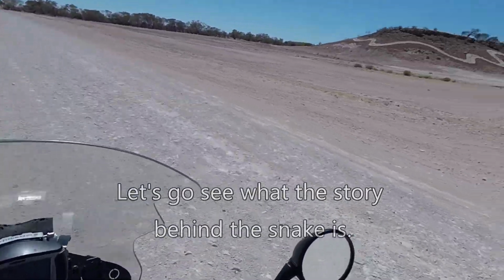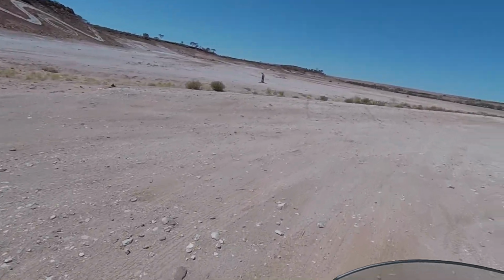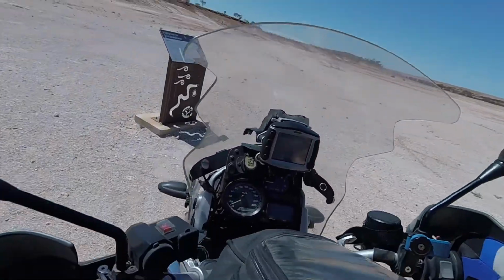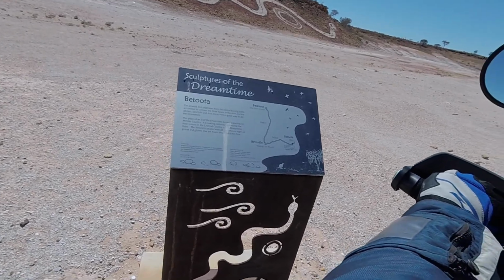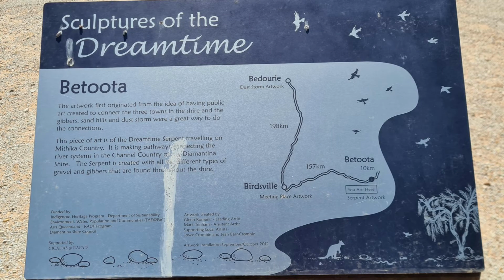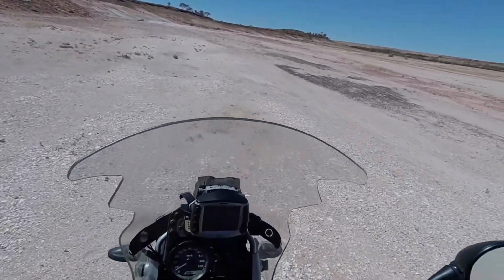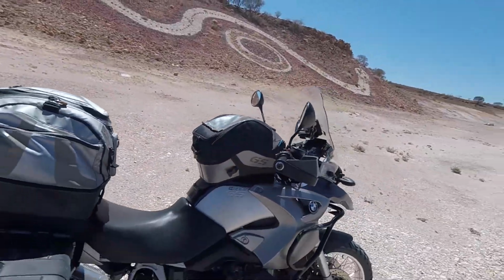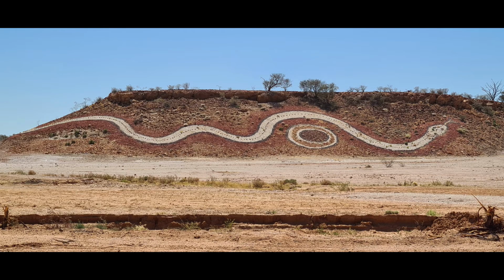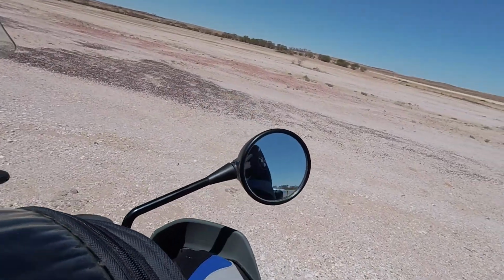Let's go see what the story behind the snake is. I don't think I saw that last time. Right over there, if I can. Yeah, let's do it. Down we go. Alright. Sculptures of the Dreamtime, Betoota. The Dreamtime Serpent basically represents the river systems in the Diamantina Shire. And I just can't resist going in for a closer look and for some more photos. Righto, now that box is ticked, it's off to Betoota.